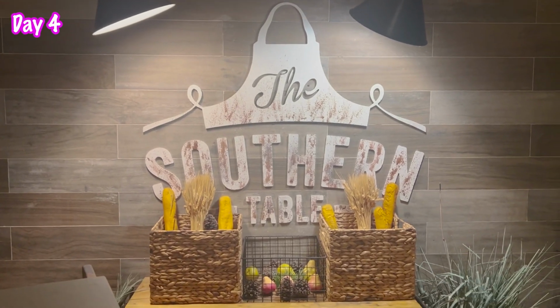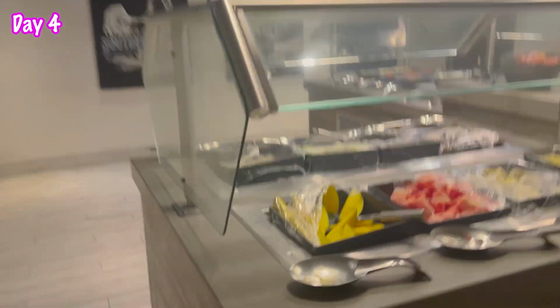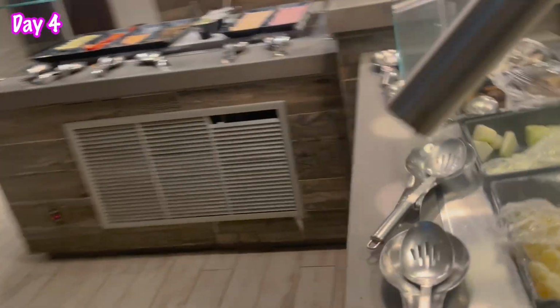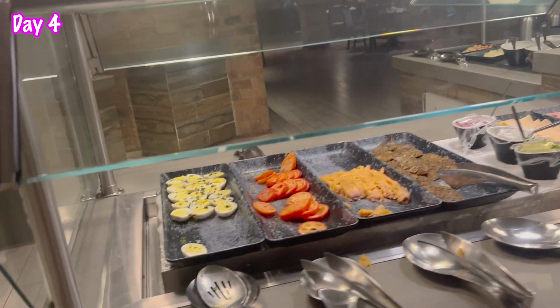So for our last day in paradise, we wanted to make sure that we headed to the Southern Table, which is the buffet. And guys, I enjoyed the buffet, I'm not going to lie. And I think it was extra special because it was actually Emancipation Day.